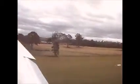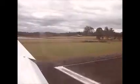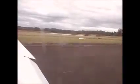And if you look out the left side of your window there, can you see the straight grass right next to the runway down there? Yeah, yeah. That's a good indicator to see if you're tracking in the right direction and in line with the runway. Yeah, see that?